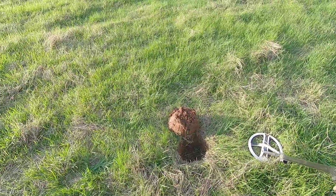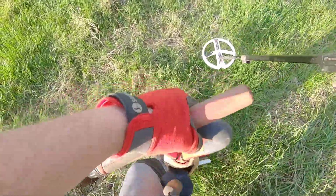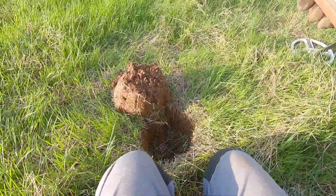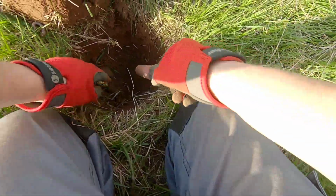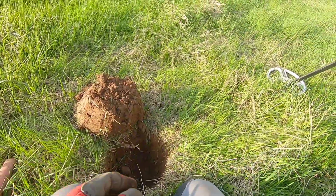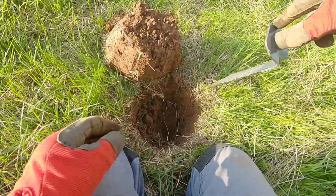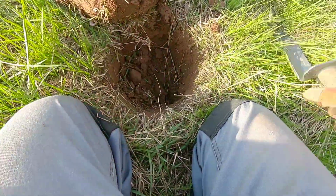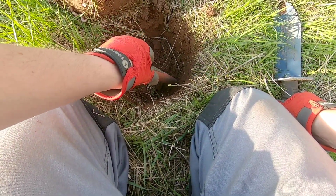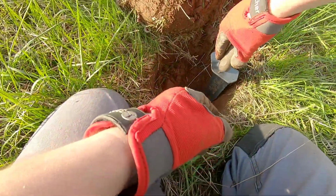Just had this one, it's coming in at 72. I've dug the plug out. And it's jumping between 77 and 81. Let's have a look what we've got. Just in the edge, somewhere down there. Oh, we're out, I think. No, I've definitely moved it, whatever it is.